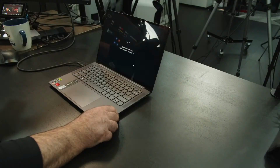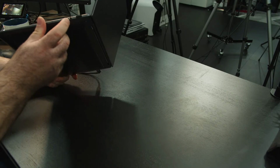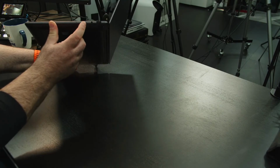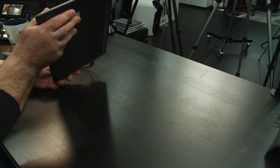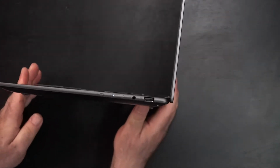Okay, so while these are running, let's take a look physically at this once again. So here you can see on this side, we have some ports. I showed it earlier. We have a headphone jack, USB-A, and you also have your power port there, and you have your kill switch for the microphone or for the camera.